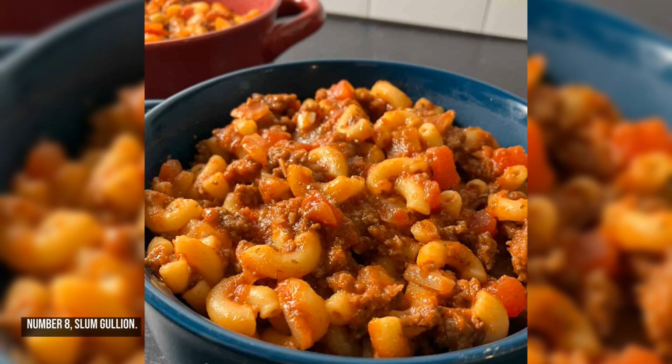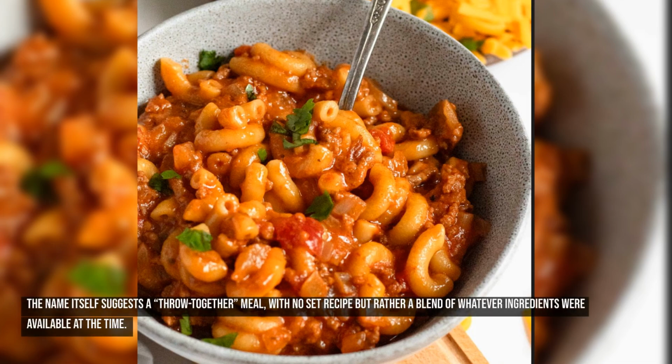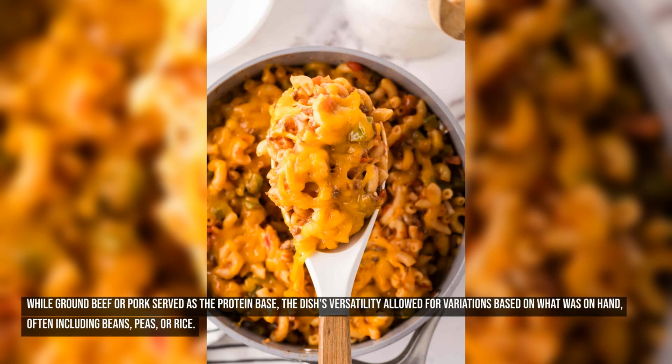Number 8. Slumgullion. Slumgullion was a quintessential Depression-era dish that became a go-to for resourceful families. The name itself suggests a throw-together meal, with no set recipe, but rather a blend of whatever ingredients were available at the time. Originally, it was a frugal, one-pot meal made from meat scraps, vegetables, and whatever else could be gathered. It often included potatoes, carrots, onions, and sometimes canned goods, making it a hearty and filling dish. While ground beef or pork served as the protein base, the dish's versatility allowed for variations based on what was on hand, often including beans, peas, or rice.